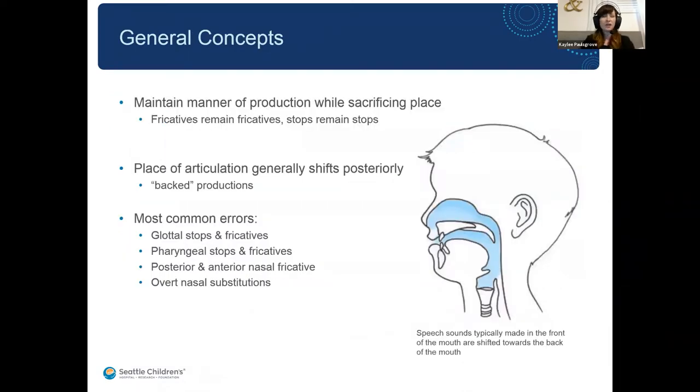So in general, I know I keep saying that these are atypical speech sound substitutions, and they are, but they do follow some general guidelines or concepts. We often say that kids sacrifice place for manner. What I mean by that is that fricatives tend to remain fricatives and stops tend to remain stops. They just move somewhere else in the oral cavity or out of the oral cavity. And where they usually shift is back.